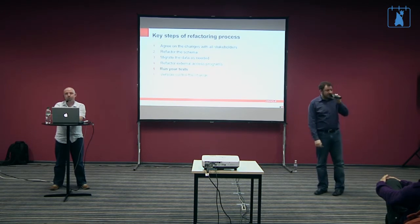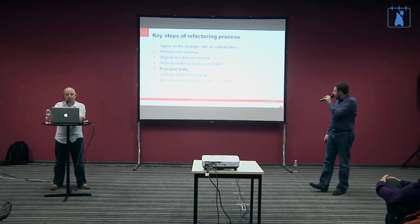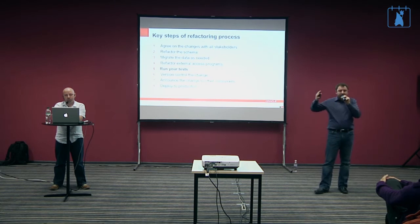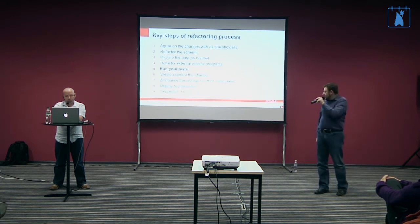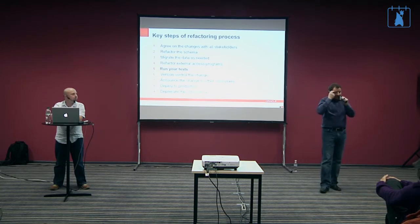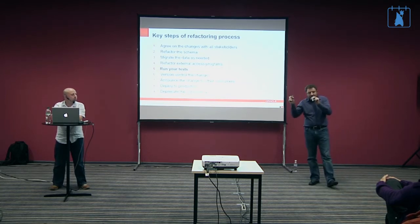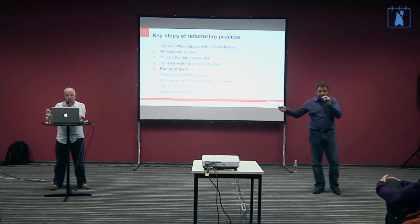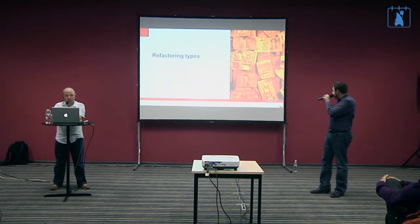Version control the change, and we'll talk about that more. Announce the change to consumers of your applications, deploy to production, and eventually, when you go through this period of backward compatibility, you're going to deprecate the old schema. Because you have multiple applications going against the old schema, since we're trying to refactor it, we have to maintain the informational semantics of the schema for a while until we're ready to change it completely.